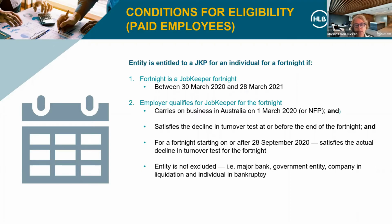So as an employer, you still have to be carrying on a business at 1 March. That still stands. Now, if you're in JobKeeper 1, we're fine. You satisfy the decline in turnover test before the end of the fortnight. Okay, we've tested. When are we testing? A fortnight starting after 28th of September, you satisfy the actual decline in turnover test.